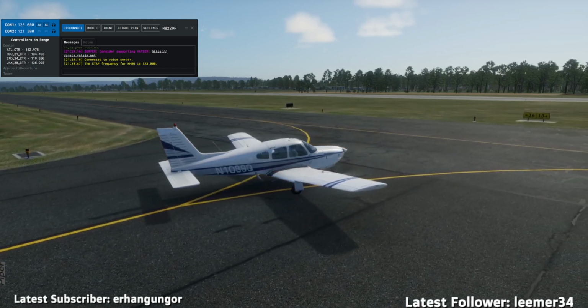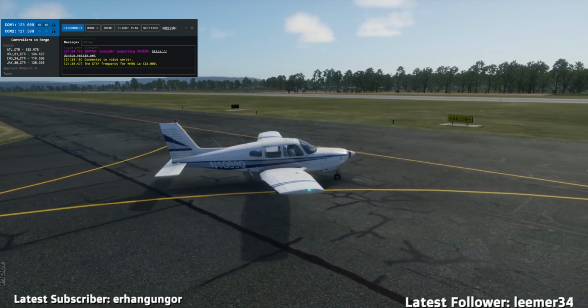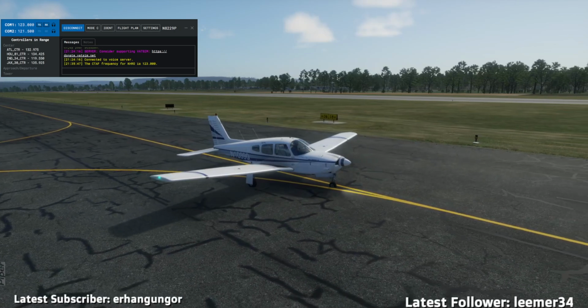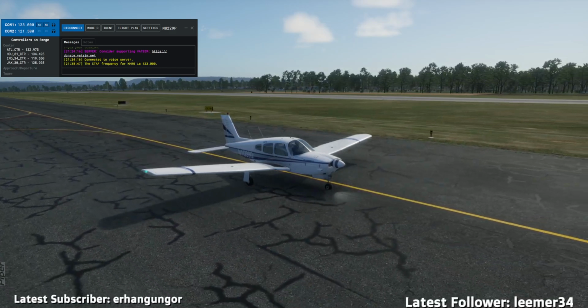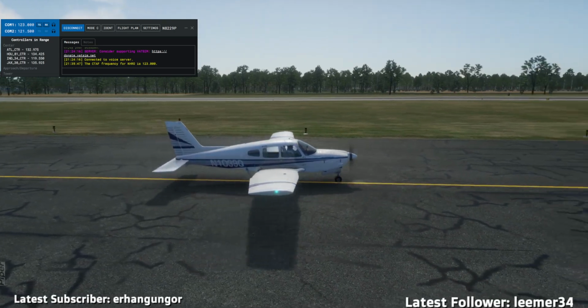All right, we had just to get our radio set. So folks, we're ready to go flying. I hope you are too. We're at KHRO if you want to join in. We're planning a VFR flight. We're going to fly direct to the Fort Smith VOR, then head south to Mena.